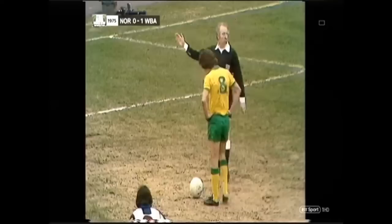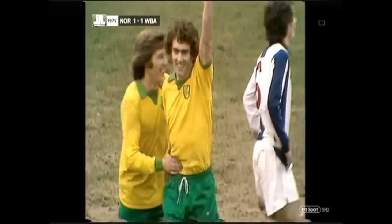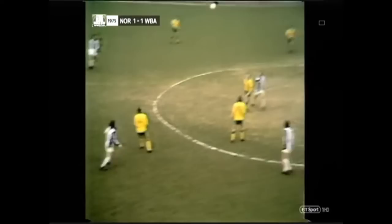And it's Ted McDougall to take it with a chance of equalising. McDougall against John Osborne. Simple as ABC. Ted McDougall with his 17th goal of the season. Up goes McDougall, beaten by Rushbury. Machin's in there.